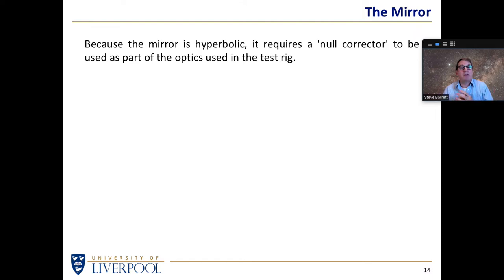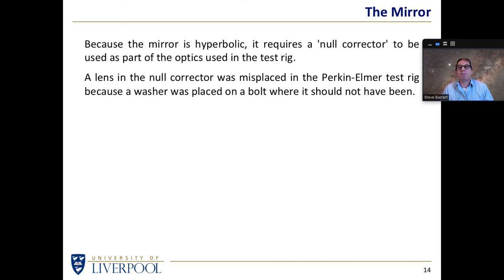So how are you going to test them? You can't possibly test 2 mirrors at the same time because you don't know which one needs adjusting. So you can test a hyperbolic mirror using what is called a null corrector. It's a piece of optics, a combination of lenses and mirrors that is put into the test rig to allow you to test whether a hyperbolic mirror is being ground to the correct shape.